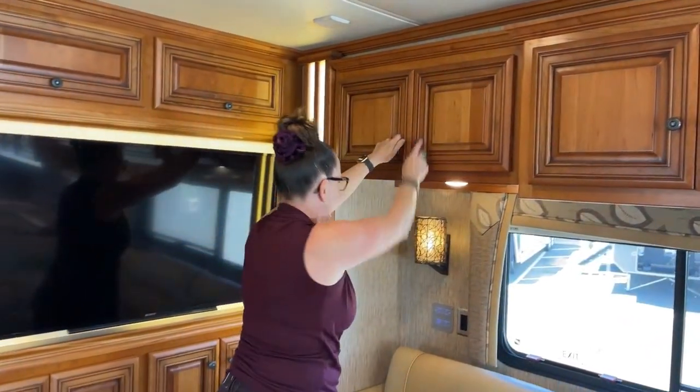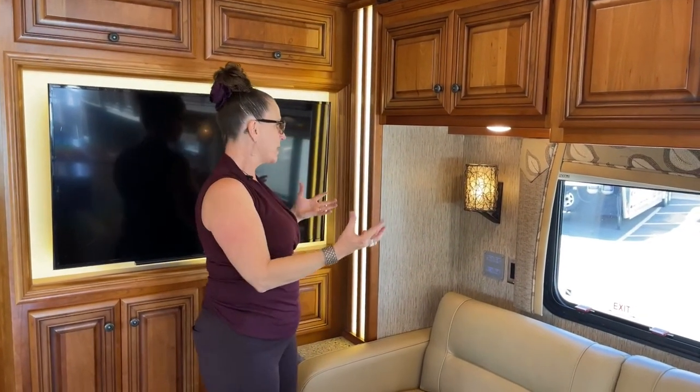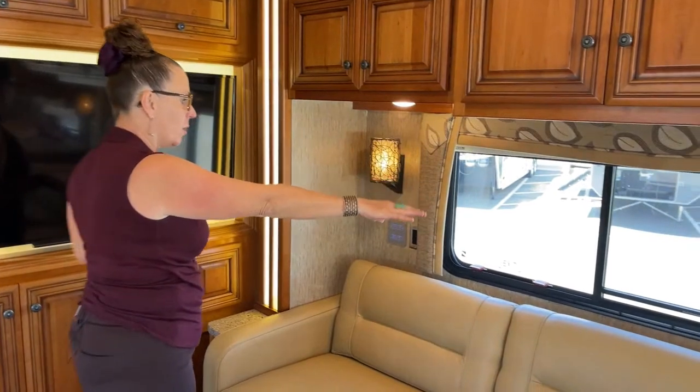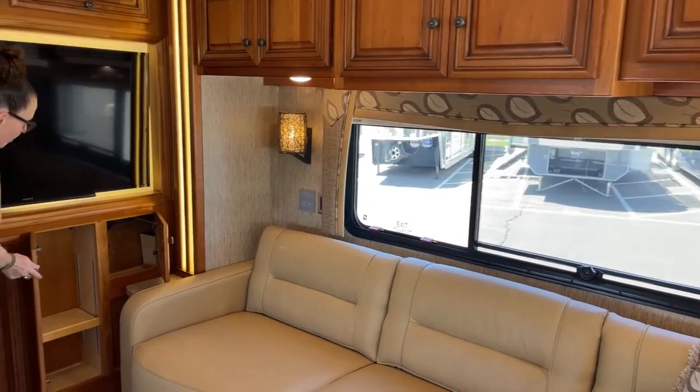I mean, and I don't know, these are super classy sconces. I mean, these wall lights are just so nice. Big window, right? Another emergency exit. Tons of storage space here.